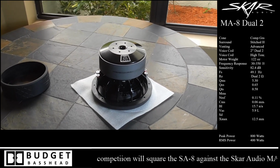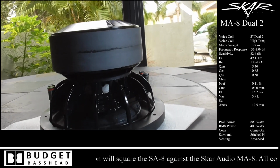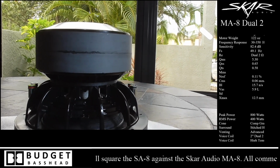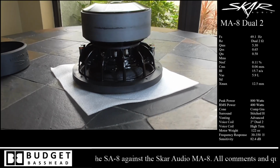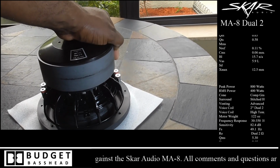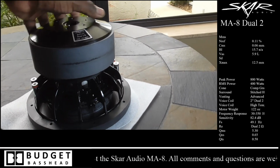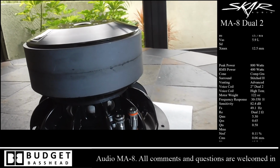Let you guys get a closer look at the magnet. 2 big dual slugs there. Nice. Like I said, I've seen some 12-inch subwoofers that did not have magnets this big on it. Once again, the motor weight is 122 ounces. Frequency response, this guy is 30 to 350 hertz, so it is truly a subwoofer.